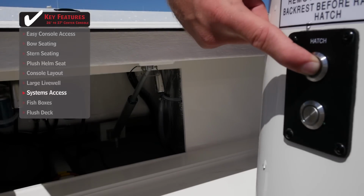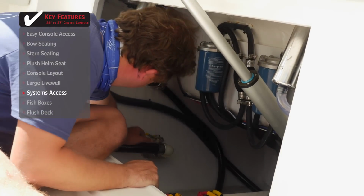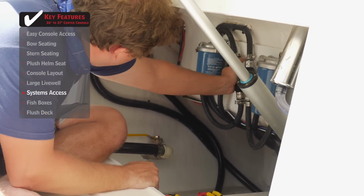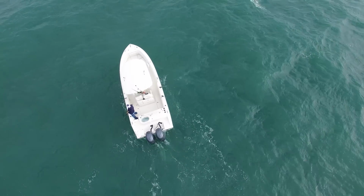But you can lift this area up. You can get to all of your systems for access. That way you can maintain it. You can check on your pumps, your hoses, your seacocks. Lift the backrest out of the way, keep the seat folded up. Now here's your fishing cockpit you wanted with your live well.